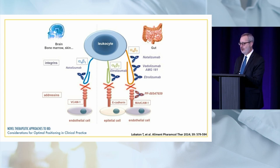Now, over time, it's been learned that that agent, which binds alpha-4 integrins, and therefore will interfere not only with alpha-4 beta-7, it'll bind to that part of the molecule on leukocytes that bear it, it will also bind to alpha-4 beta-1. And therefore, alpha-4 beta-7, which is very specific, kind of a zip code on the surface of the cell that brings it into the intestine, through binding of MADCAM on the intestinal endothelial cell.